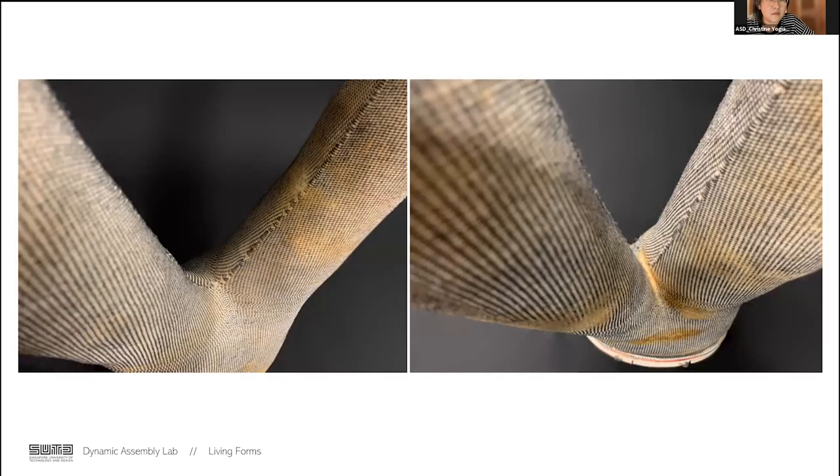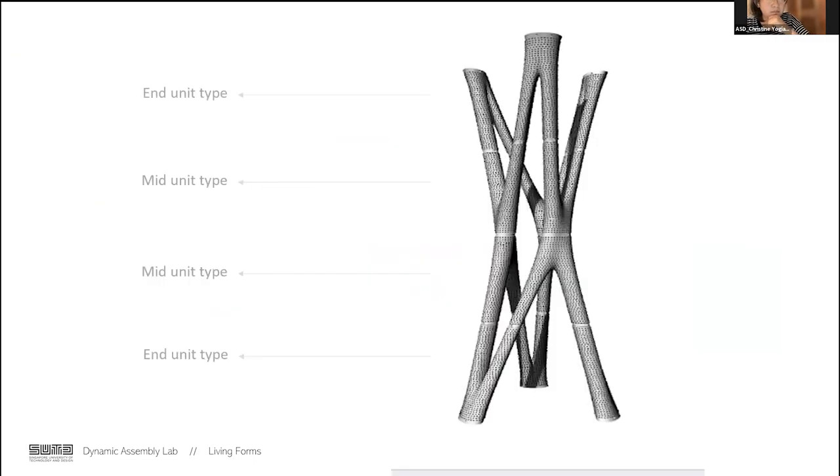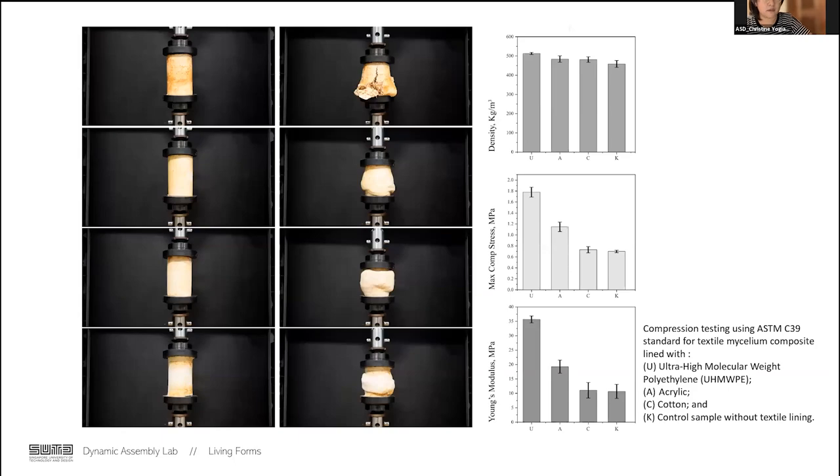Yes, so in our characterization of the material type, we had one without any textile, and it performed, sorry, I have to scroll all of them back. Yeah, right here. So that would be K, the control, which performed significantly lower than having a high strength yarn knit as an exterior shell, right? So that was very encouraging. And from this study, we could glean that a lower strength yarn like cotton versus a very high strength, maybe synthetic yarn, makes a huge difference, right?